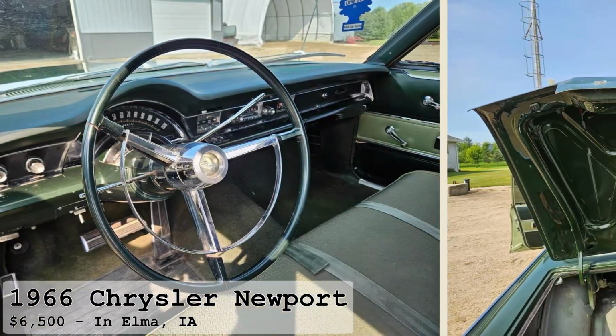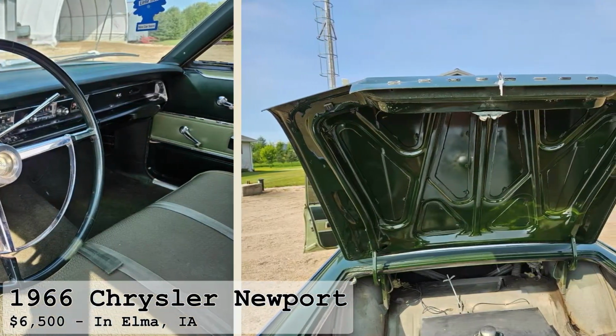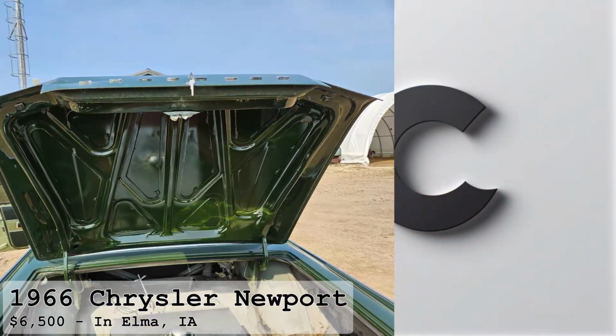Located in Elmer, Iowa, and priced at $6,500, this well-maintained classic is ready to be enjoyed or further customized. Follow the link provided to explore its potential and history.